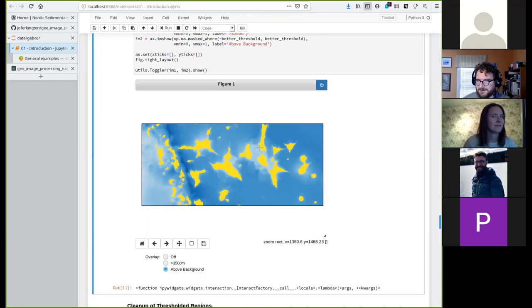But we also have little holes within them. So those are small holes here. Let me zoom in on this. That's actually a good place to show it.